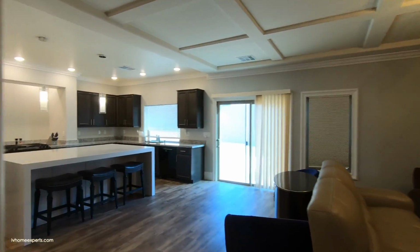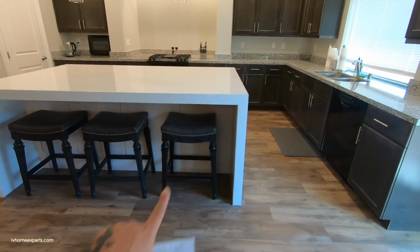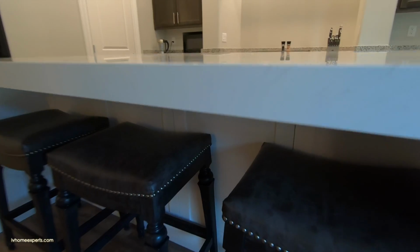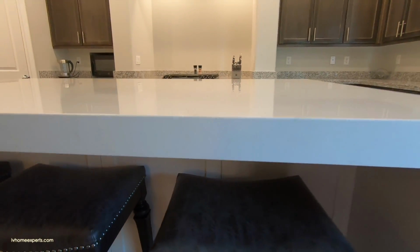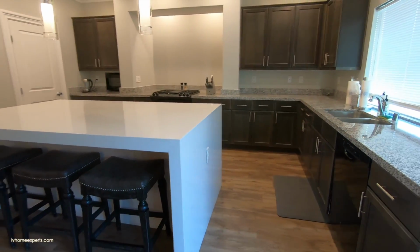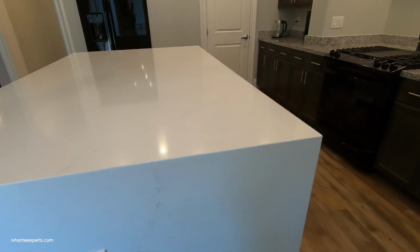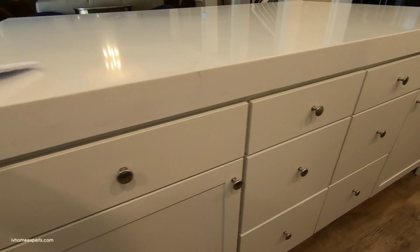Now this is going to be a short video. Look at this island here. You got island, and it looks like, I'm not too sure if these are cabinets underneath or just faux cabinets. They do look like cabinets. Let's take a look here. Nope. And they're faux cabinets. You got a 3-inch quartz front face, full overlay cabinets, which is gorgeous.